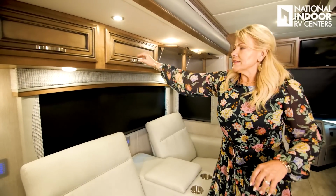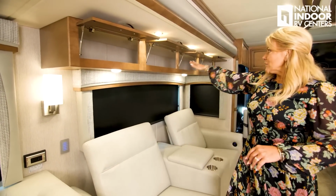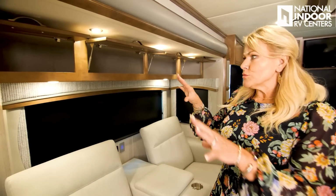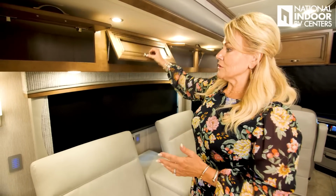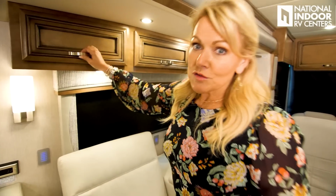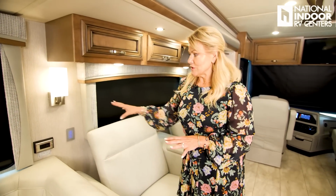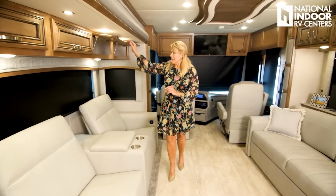Nice LED lighting throughout the coach. And look at all that storage. There's no dividers in there. I really like that. I can get more things in there. It gives you more options. If you want to put things in bins and kind of use that space by space, you can do that, or you can use that full space with no dividers. Also note just the beautiful lighting accents that are throughout the Kountry Star. Love that. Simple, clean, looks really nice.